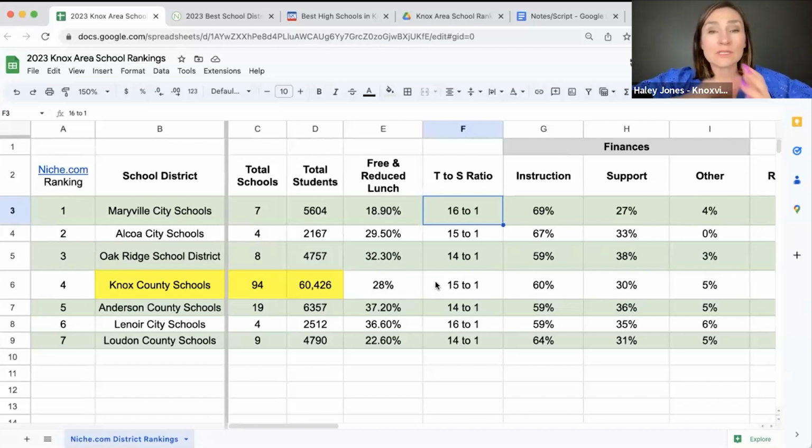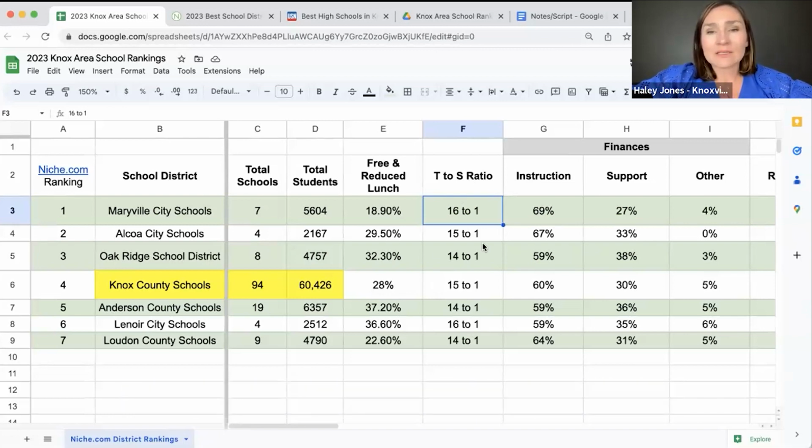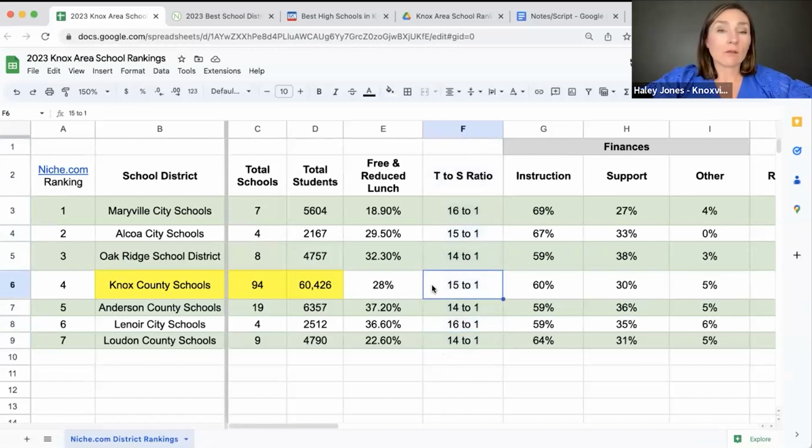So this teacher to student ratio, you've got to take it with a little bit of a grain of salt. I think national average is 16-1. To me, I would be more concerned about this ratio at the school level, and also when it comes to the elective level, because the larger the school, especially at the high school level, the more electives there are going to be, because those classes can be filled out, and you're not putting a strain on teacher schedules.